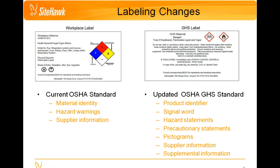So the SDS changes from MSDS to SDS with required format and content and required classification rules for the hazards, both health, physical, and even environmental, even though environmental isn't regulated under OSHA. You may see those environmental hazards on the safety data sheet.